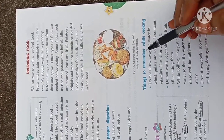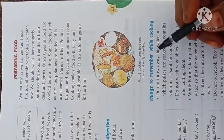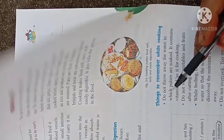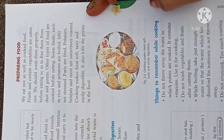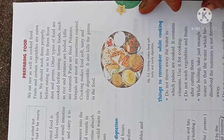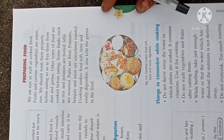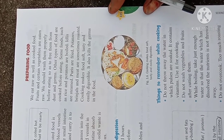And things to remember while cooking. Do not throw away the water in which pulses are soaked. It contains vitamins. Use it for cooking. Okay, the pulses we have soaked, that water contains vitamins. We have to use it for cooking.